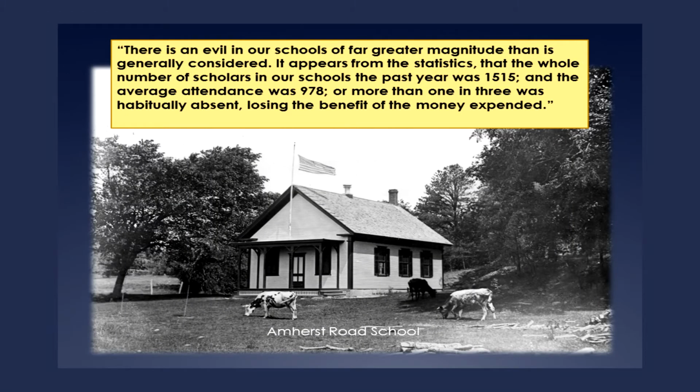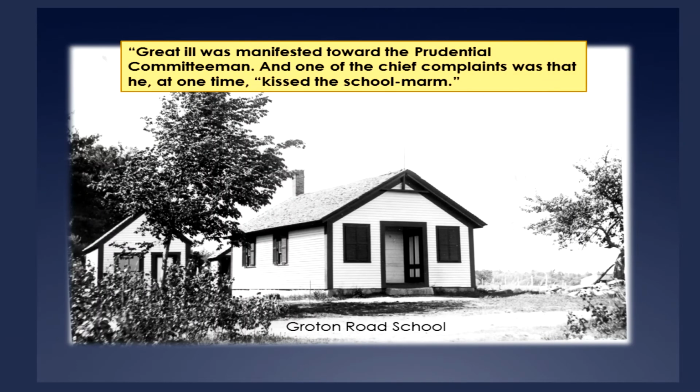There is an evil in our schools of far greater magnitude than is generally considered. It appears from the statistics that the whole number of scholars in our school the past year was 1,515, and the average attendance was 978. Or more than 1 in 3 was habitually absent, losing the benefit of the money expended. So you can see that absenteeism was a big problem, and these are all the ills that they had to address. Great ill was manifested toward the Prudential School Committee man, and one of the chief complaints was that at one time, he kissed the schoolmarm. And this is in the reports forever and ever.